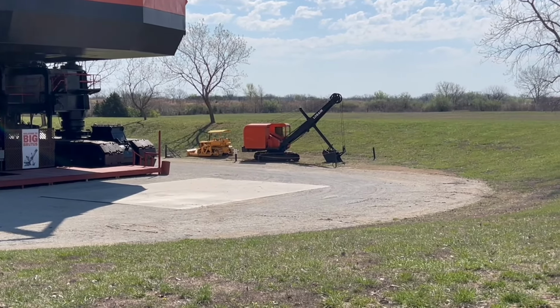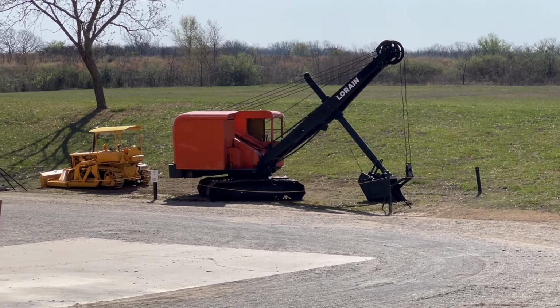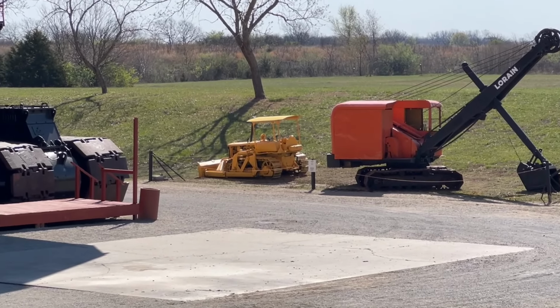Where'd this little shovel come from? That was donated to us from Oklahoma. A man that worked for Peabody donated that to us, and they hauled it up here to us. And a little old dozer, too.